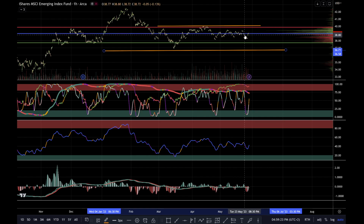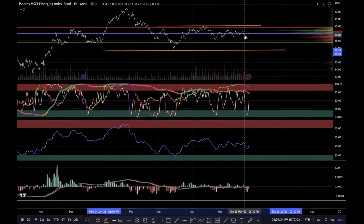We really want to watch and see what's happening here because we're basically at value. And what happens when we don't hold value is we generally fall to the other side and develop new value. So to me, this is looking like maybe the world is exiting this trade. We will see.